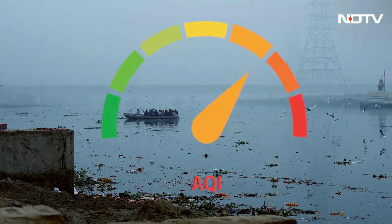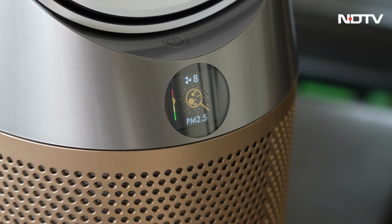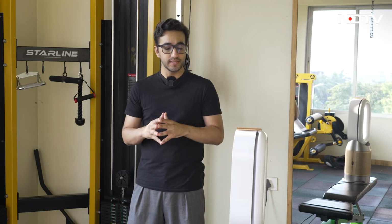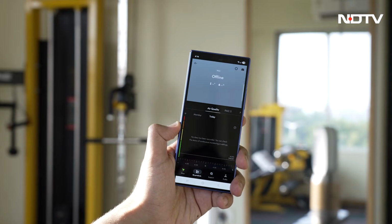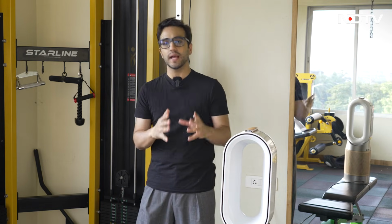In Delhi, where AQI can swing drastically within hours, this live monitoring isn't a party trick, it's a practical necessity. Also, everything reflects very well on the My Dyson app. The UI, the UX is top class. It is the Apple or the Range Rover of air purifiers and batteries. That's what Dyson does right.